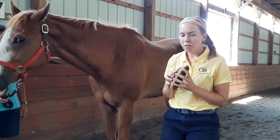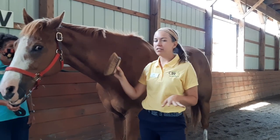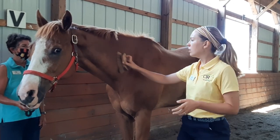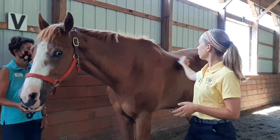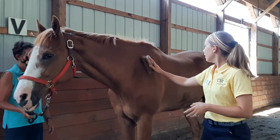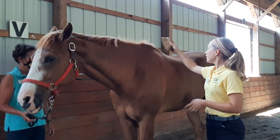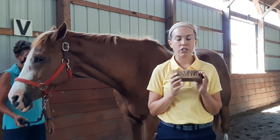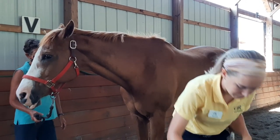After you've used this hard brush, the soft brush is used the same way. Now, the soft brush is going to dust off the horse. It's going to spread the oils on the horse's fur, but it's the same exact motion. So sometimes you might have a very nice soft brush, a dandy brush, that'll make your horse even look a little bit shiny when you use it. So that's the brush that we would use third.